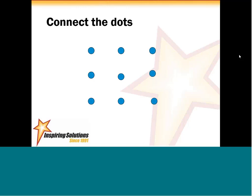You may have heard the term think outside the box, or I think it's Taco Bell saying think outside the bun. And that's important because most likely as you are trying to solve this problem, you are staying within the border of the 9 dots. However, if you think outside the boundary, you will be able to solve the problem.